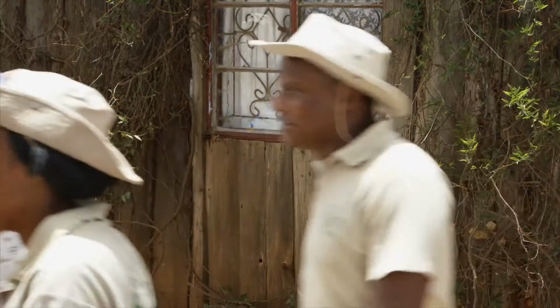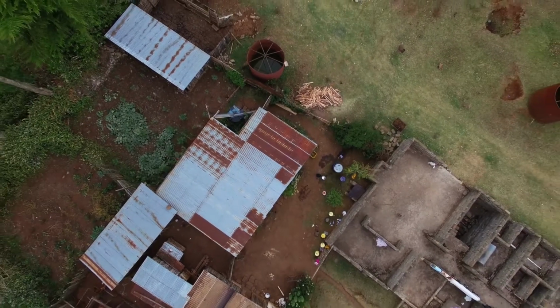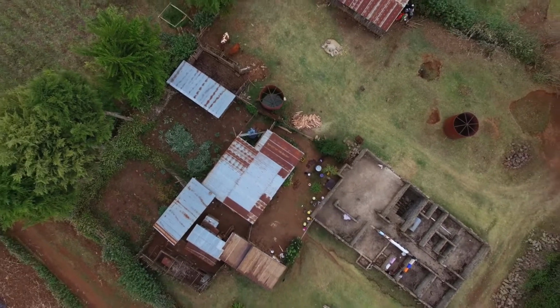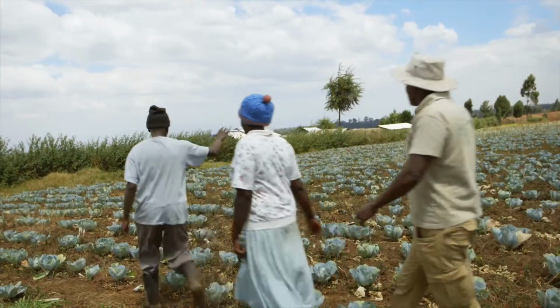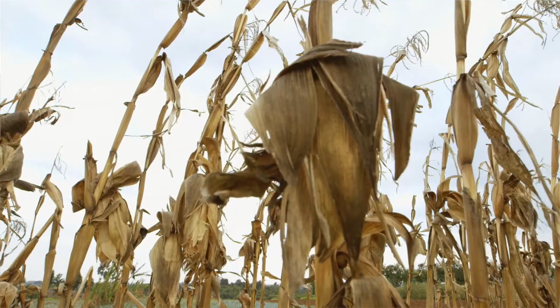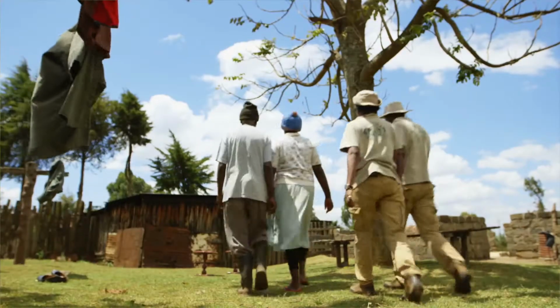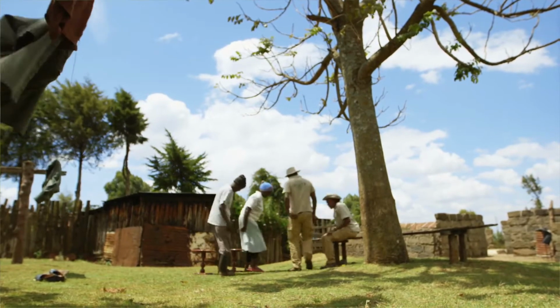They have been developing the farm here for 15 years since inheriting it from Samuel's parents. 15 years of work and their farm now covers 15 acres. They have cabbages, potatoes and maize. Dairy cows, sheep and chickens. You are on your way to becoming an even better farmer. Oh, thank you so much.